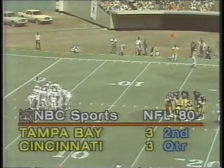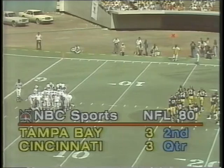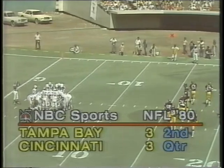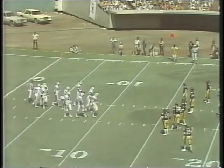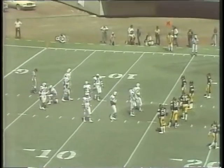Yepremian has tied the game for Cincinnati. Check that, for Tampa Bay, his new team. It's 3-3 in the second quarter. Get all the scores and highlights, NFL '80 at halftime. Bryant Gumbel.